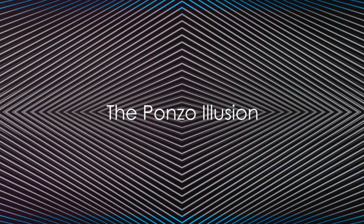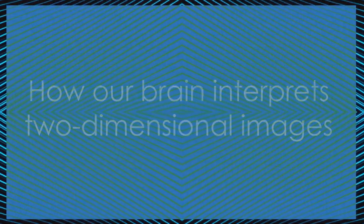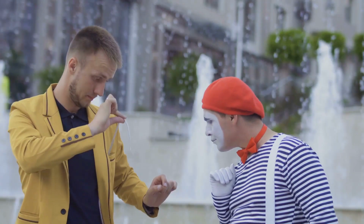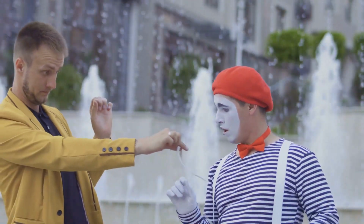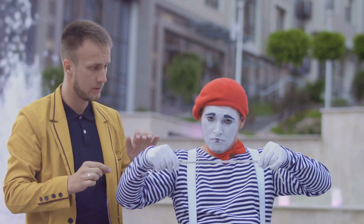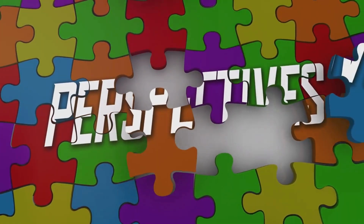Moving on to number 3, brace yourself for the Ponzo Illusion. This illusion is a delightful demonstration of how our brain interprets two-dimensional images. Picture this: 2 identical lines are drawn on a page, but they don't look the same size. Why, you ask? Well, it's all thanks to a pair of converging lines. The Ponzo illusion, named after the Italian psychologist Mario Ponzo, plays with your brain's sense of perspective.